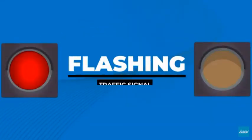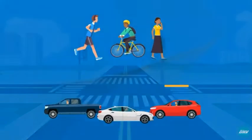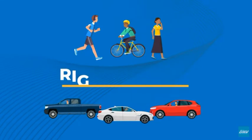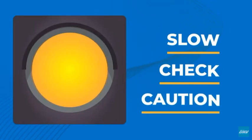Sometimes you may see a flashing traffic signal. If it's flashing red, you must come to a complete stop. Traffic within the intersection or crosswalk has the right-of-way, so wait until it's safe to drive through the intersection. If the signal is flashing yellow, slow down, check your surroundings, and proceed with caution.